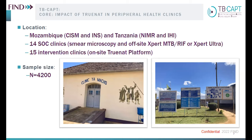And to note again, the intervention arm here is on-site Truenat TB testing at primary healthcare clinics, combined with rapid communication of results and same-day TB treatment initiation. And this is compared to the standard of care for TB testing using on-site smear microscopy and off-site Xpert testing.